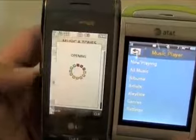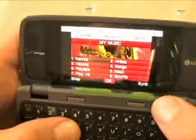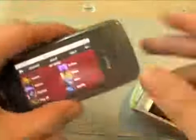And so you get the standard VCast music player here on the Voyager, which if you're a Verizon user, you know what that's all about. And you can do it on the internal screen, or you can do it on the touch screen, although it only works in widescreen mode.